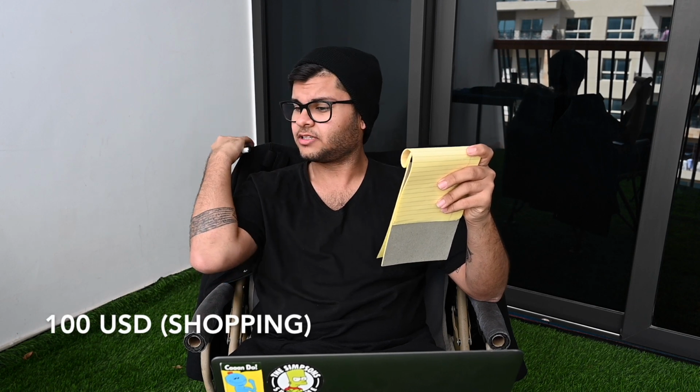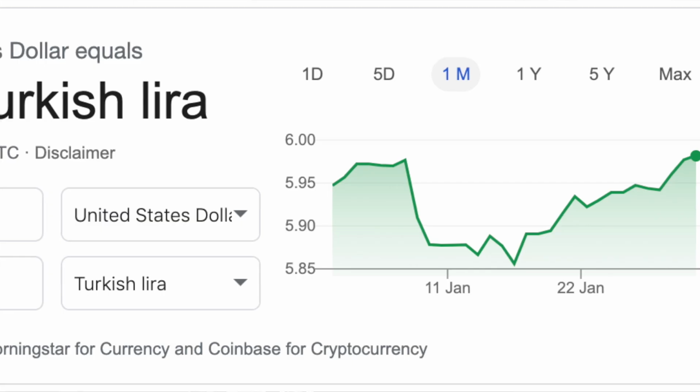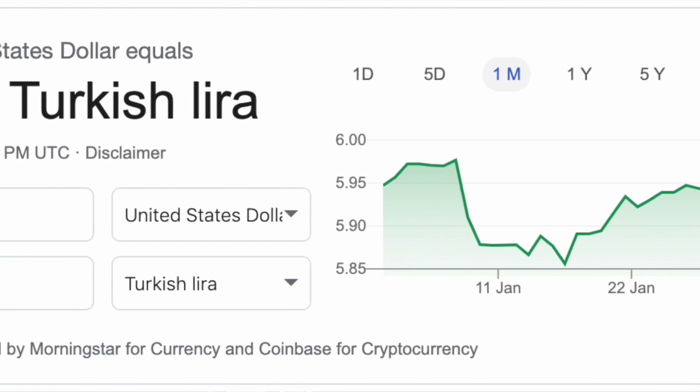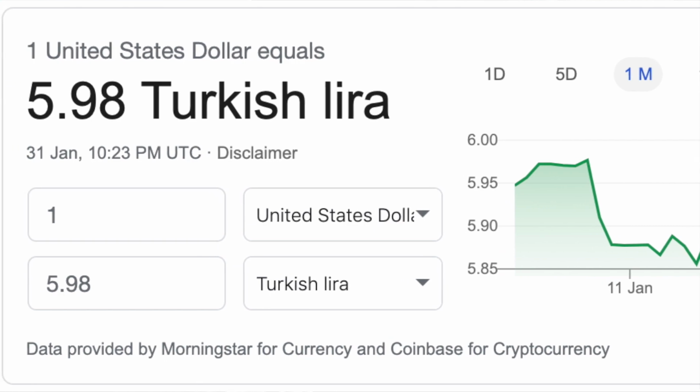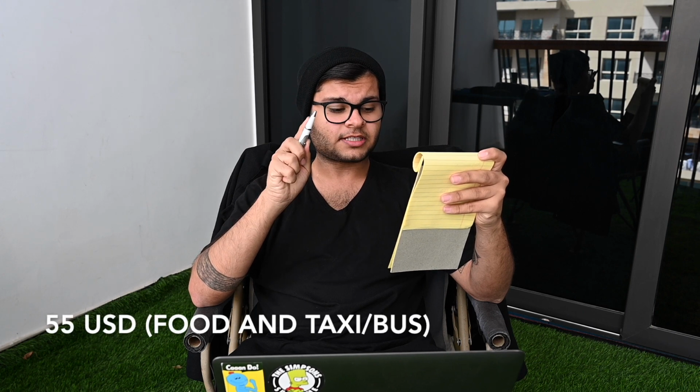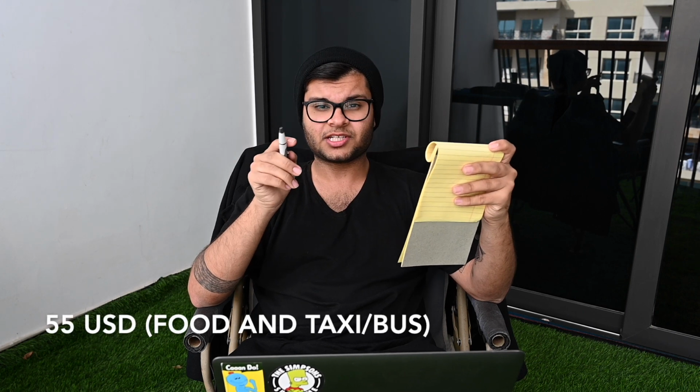I spent about $100 shopping for a coat like this coat that you see, and a few other things here and there, so I spent $100 there. And Istanbul is a very cheap country, and their Turkish lira, their currency, is doing very badly. I feel bad for Turkish people who live there, but as a tourist, it's a heaven.